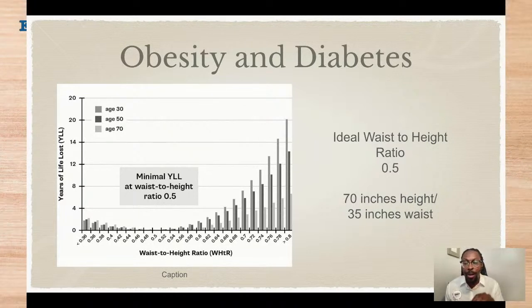So this is something very interesting. If you look at this chart, it shows that as your waist to height ratio goes up, right? The difference between your waist circumference and your height increases, your years of life decrease. I mean, just stop and think about that. It's not good news for some of us. So it just shows you the powerful effect of this visceral fat, this internal fat in our organs, when it comes to longevity and living to our fullest, right?